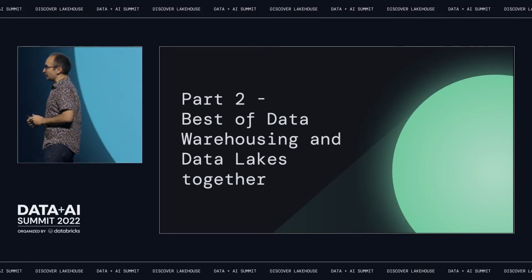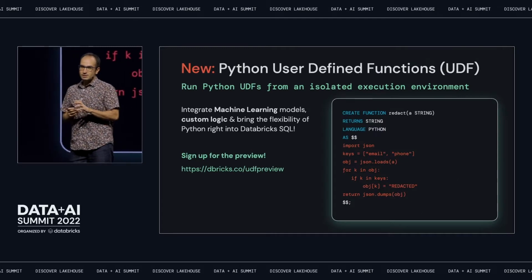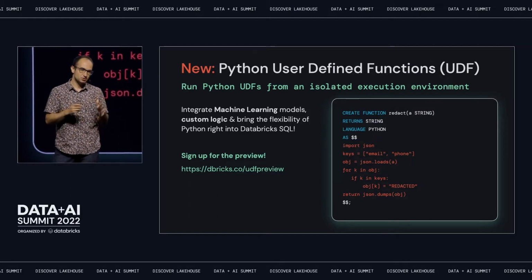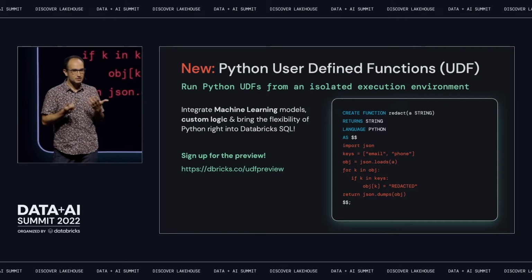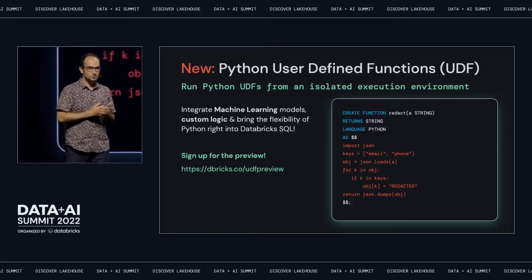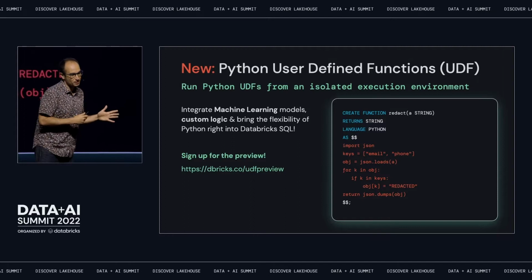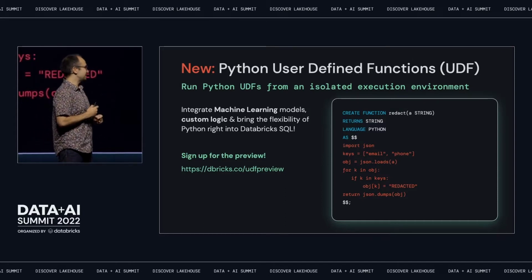Let's talk about how we brought together data warehousing and data lakes. Databricks had always been wonderful at letting you put Python and SQL together for your machine learning models. But there are times when, from SQL directly, you want the flexibility of Python. And so with Python user-defined functions, we're now in preview bringing that functionality to all of the SQL users so they can take the power of Python and bring it into their SQL environments. You can sign up for the preview at this link.